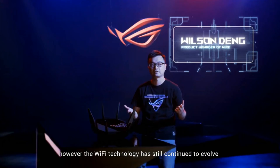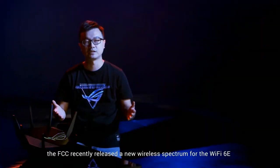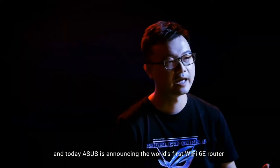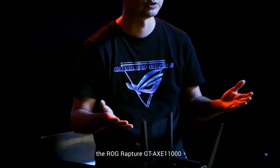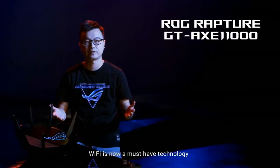However, Wi-Fi technology has still continued to evolve. In the United States, the FCC recently released a new wireless spectrum for Wi-Fi 6E. And today, Asus is announcing the world's first Wi-Fi 6E router, the ROG Rapture GT-XE11000. Wi-Fi is now a must-have technology.